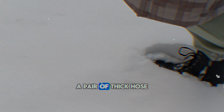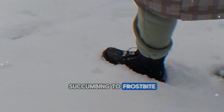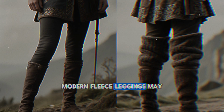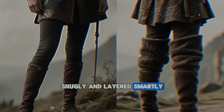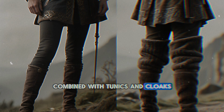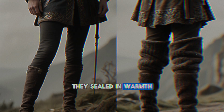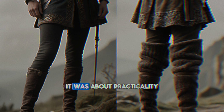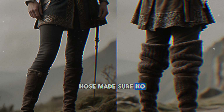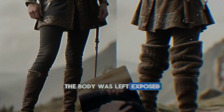In winter, additional layers could be added. A pair of thick hose, combined with long boots, gave peasants or travelers the ability to trek through snow without succumbing to frostbite. Modern fleece leggings may offer comfort, but hose were tailored to fit snugly and layered smartly. Combined with tunics and cloaks, they sealed in warmth. Surviving medieval winters was not about comfort or fashion. It was about practicality. This made sure no part of the body was left exposed.